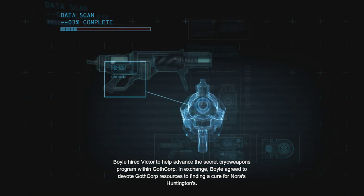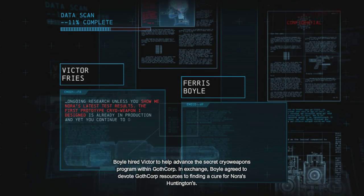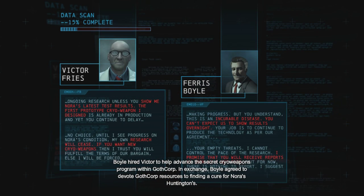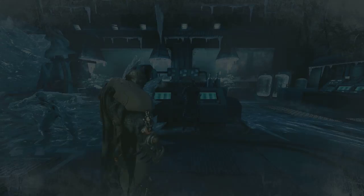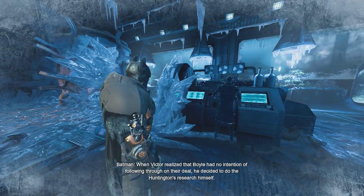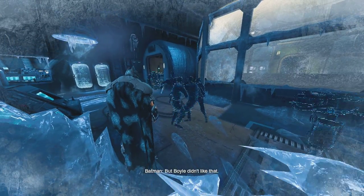Boyle hired Victor to help advance the secret cryoweapons program within GothCorp. In exchange, Boyle agreed to devote GothCorp resources to finding a cure for Nora's Huntington's. But Boyle was more interested in how Victor had managed to put Nora into cryostasis. When Victor realized that Boyle had no intention of following through on their deal, he decided to do the Huntington's research himself. But Boyle didn't like that.